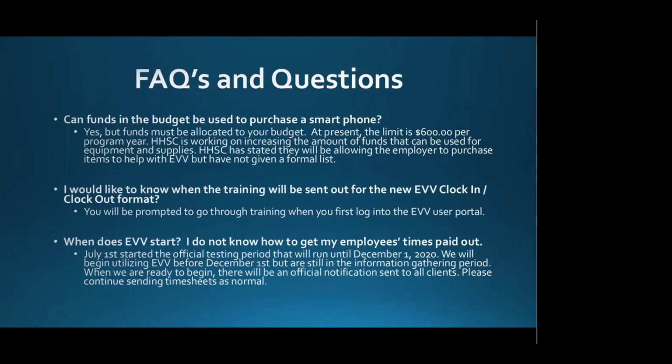I'd like to know when the training will be sent out for the new EVV clock in, clock out format. You will be prompted to go through training when you first log into the EVV user portal. And that's again up to your FMSA when they give you your information, after you send in the information we need from you. That's a conversation to have with your FMSA. And if you're with us, you can reach out to us, but we will be getting in contact with you soon if we have your information.